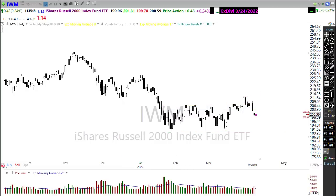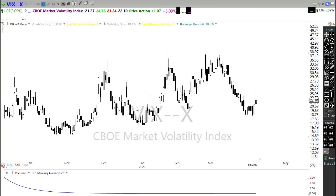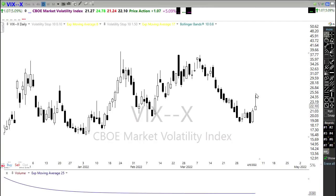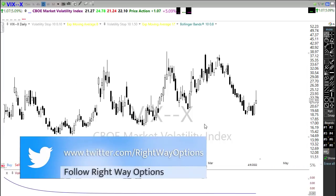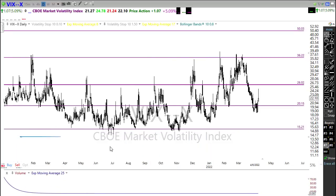Let's take a look at our VIX here this morning. Our VIX shot out pretty strongly yesterday, but pulled back, and particularly right at the end of the day, it pulled back. But what we ended up doing is closing above that 20 handle in the chart. And I've been talking about that possibility, that 20 handle.